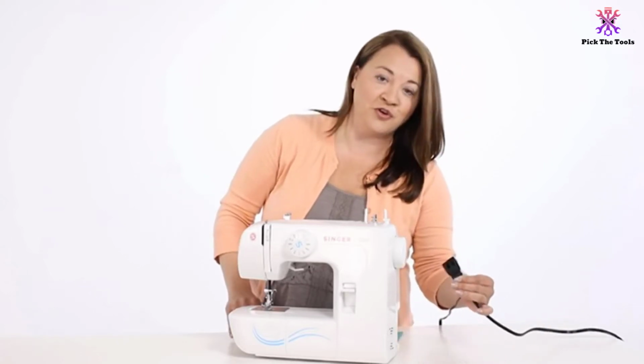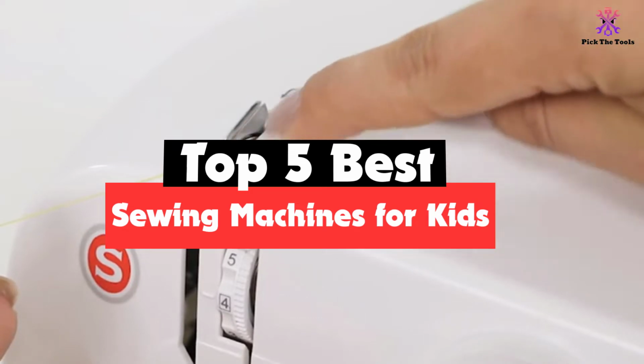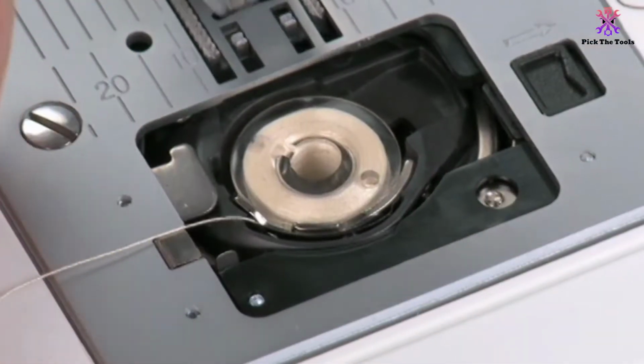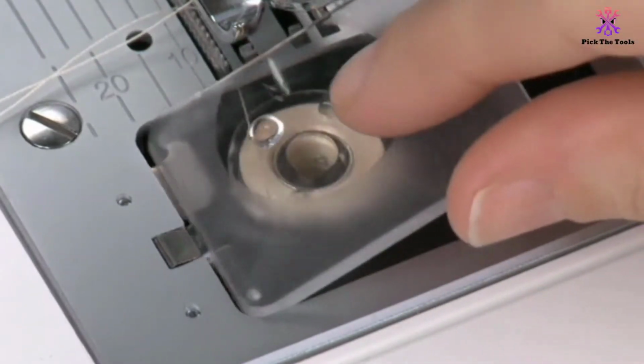Hey guys, in this video we're gonna be checking out the top 5 best sewing machines for kids that are available on the market for their true quality. I made this list based on my personal opinion and hours of research and have listed them based on popularity, quality, price, durability, user opinions and more.